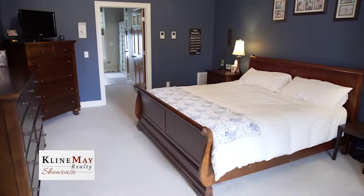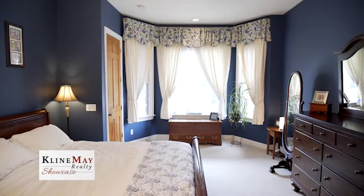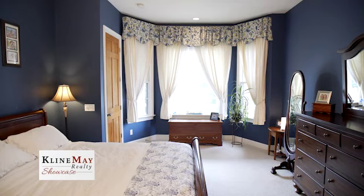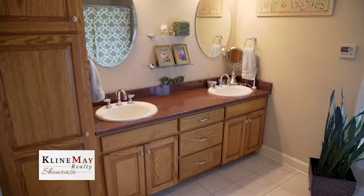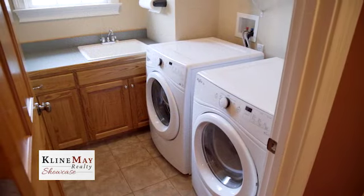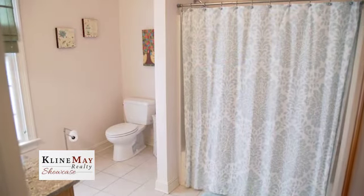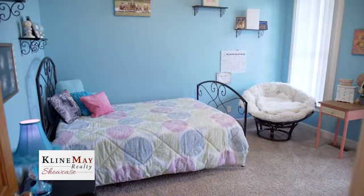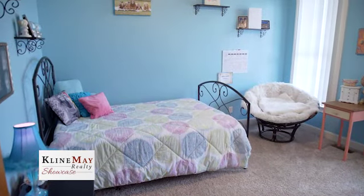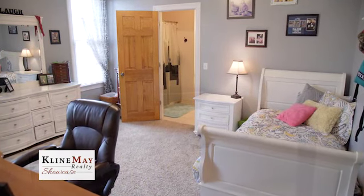Just off the breakfast nook, you'll find the spacious master bedroom with tons of natural lighting, courtesy of a beautiful bay window. The master bath pleases with its tile floors and twin vanities. Added convenience on the main level includes a nice-sized laundry room and additional full bath. Completing the master floor, you'll find two additional bedrooms, one featuring an ensuite, which gives you a total of three bedrooms and three full baths on the main level.